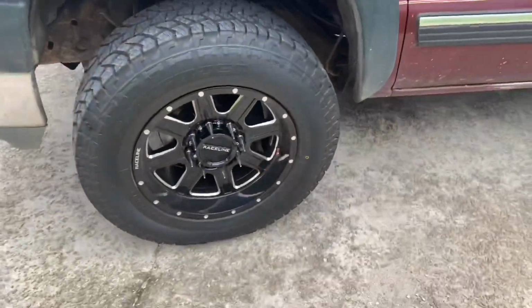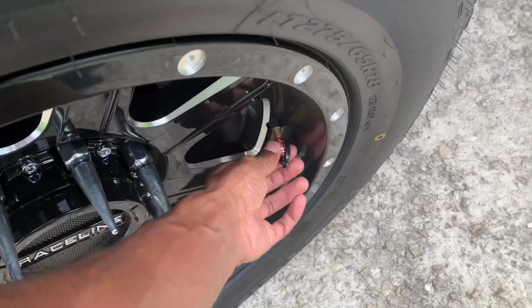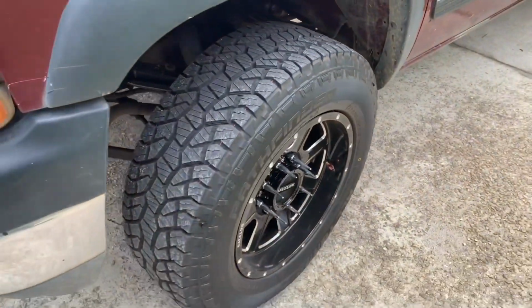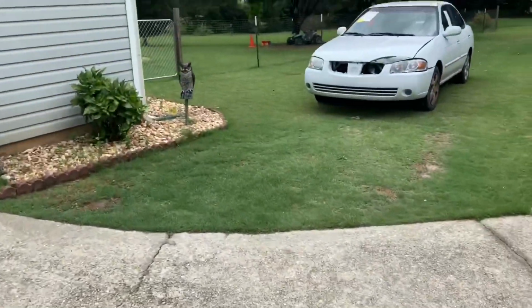Look at them wheels. Oh, you just, did you add these lug nuts? I mean, the bomb? Oh, yeah. Grenade? Yeah. My bad, dog. But yeah, y'all see it.